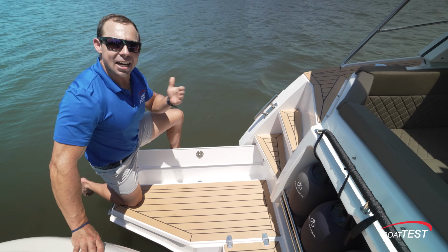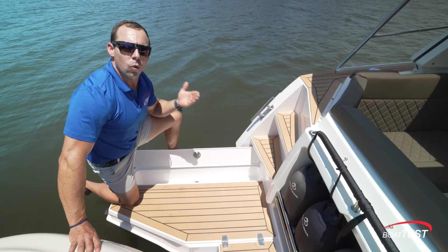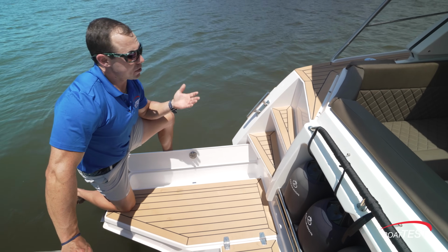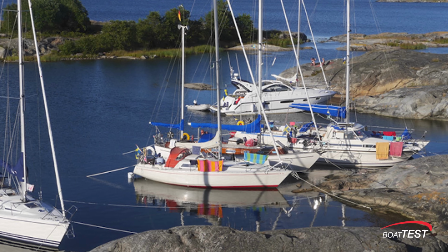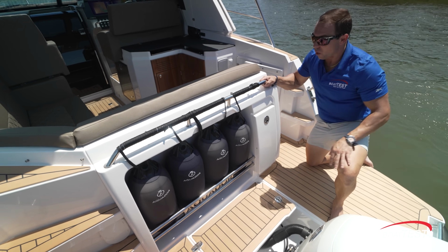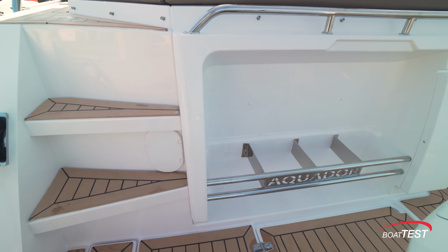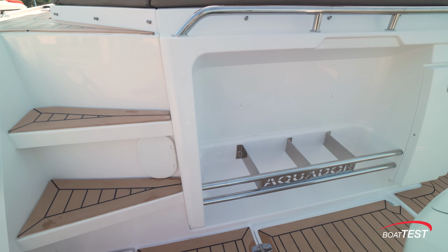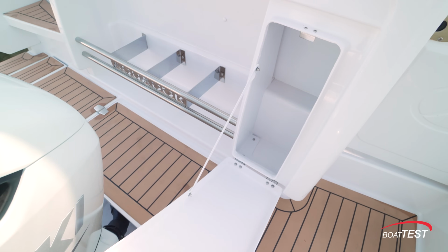Now actually in Scandinavian waters, a lot of times they will order their boats with only a stern anchor, because that's just how they boat over there. It's a little different. I can't decide which feature I like better, that stern anchor locker or the dedicated storage for the fenders. You always need a place for fenders, and Aquador has thought of a really elegant way to do that. And they also have a small storage locker as well.